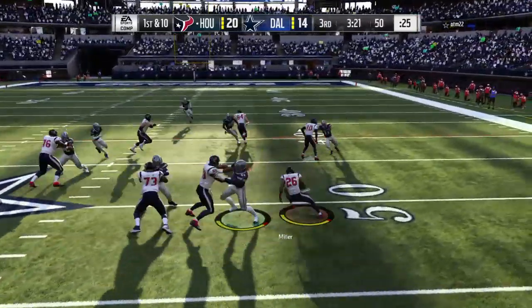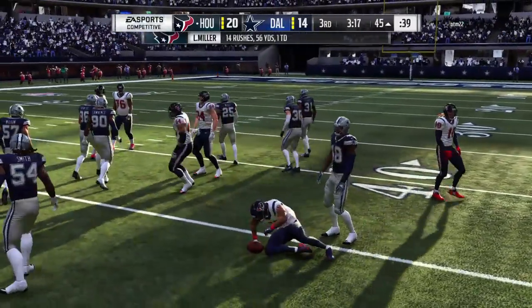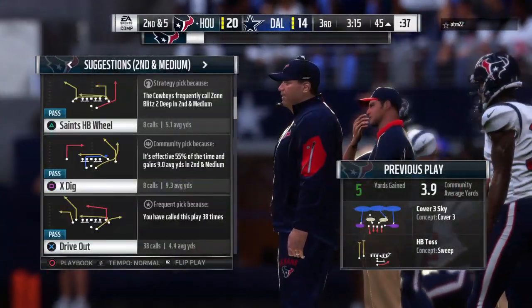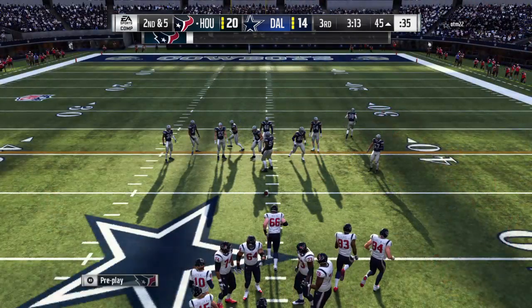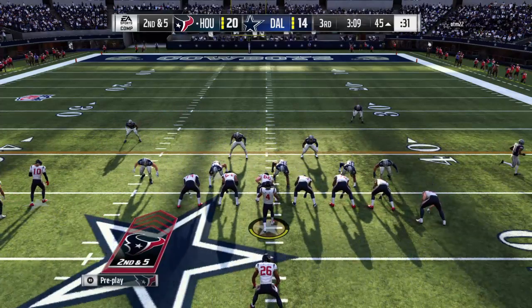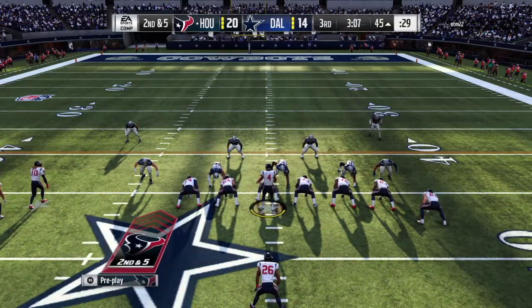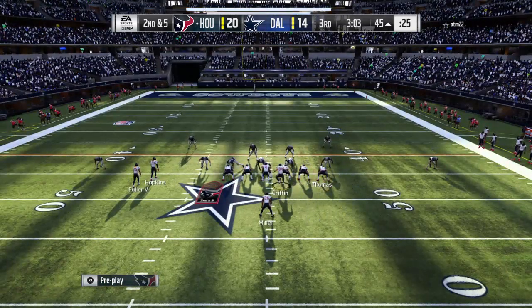They go back to the ground now with Miller. And he's got this one across midfield into Cowboy territory. Give him 5 on the carry there, and it'll be second down. Looks to me like maybe there's a little attrition setting in with this drive, because when you see that type of a run, I get the feeling the defense is getting a little bit tired. And that's the last thing they need, especially when they look up at the scoreboard.